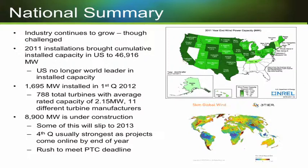Essentially, at the end of 2011, we've got a little over 46,000 megawatts installed. That's quite a bit of power. That's several million homes that can be powered, and this is across the entire United States. We are not the world leader as far as installed capacity. That's China, just because of the industrial items they are doing and they're installing at a very fast rate. But we are second in the world.